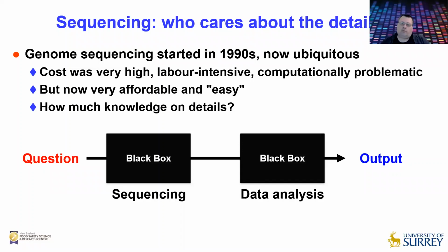And this is why I want to do a Zoom poll to see how many people who are listening are actually doing genome sequencing. Because for a lot of people, it's just a couple of black boxes. They give their sample, they get something back, but do they know anything about what happened in between? And once they get their data back, they quite often hand it over to bioinformaticians who do the data analysis. And again, there's a black box that they really don't know the details of.